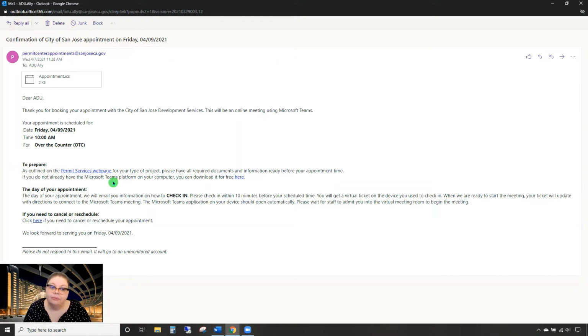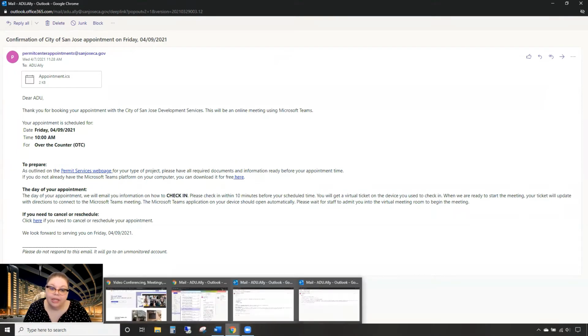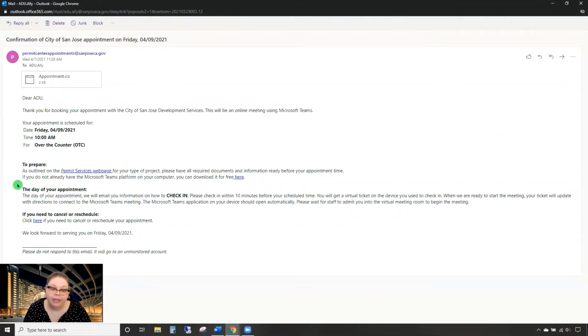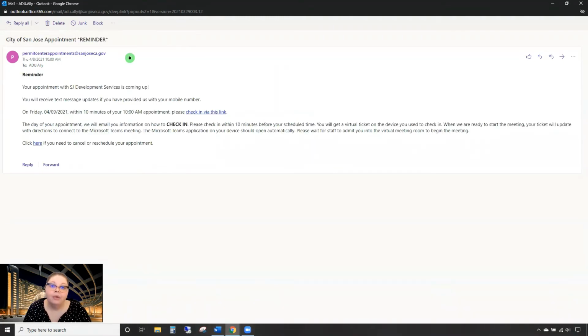If you haven't already done so, please use the link here to download the Microsoft Teams platform. When you select the link, you'll be routed to this page to sign up and download the app. If we revisit the email we received, it gives us information on what to do during the day of the appointment, to check in 10 minutes before, and then also information if we need to reschedule or cancel our appointment. I will also receive a reminder email 24 hours before my appointment. And you can read the information here to prepare. If you need to cancel or reschedule the appointment, you'll select that link.